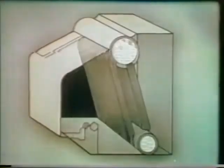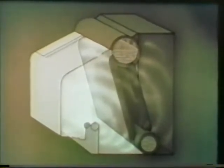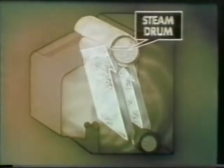For simplification, we will use drawings that show only one burner in the boiler furnace, although most boilers have a number of burners. The furnace and the burners provide the heat needed to turn the water into steam. Fuel oil is sprayed into the furnace, mixed with air into a combustible mixture, and burned. The hot combustion gases heat the water in the bank of tubes called the generating tubes. Bubbles of steam form in the water in the generating tubes. The mixture of water and steam rises to a large cylindrical vessel, the steam drum.